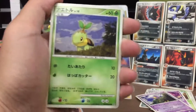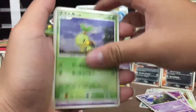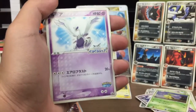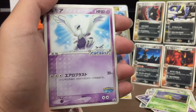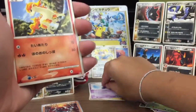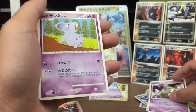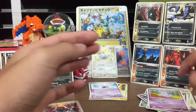Turtwig first edition. 2006 vintage. Lugia 2005 Pokemon Park something else Black Star promo. This is the greatest resale deck in all of history. I'm claiming it right now. It's probably not, but amazing. First edition Ponyta. First edition Duskull. First edition Nidoran. All in my validation for vintage.